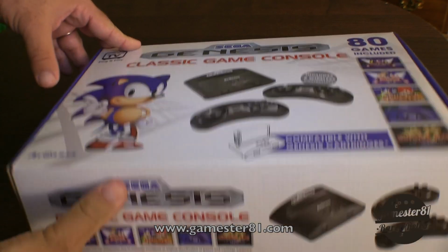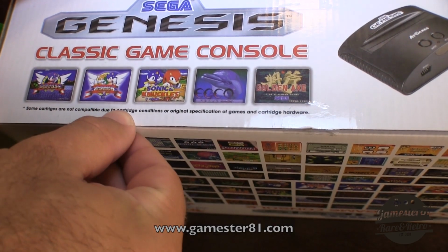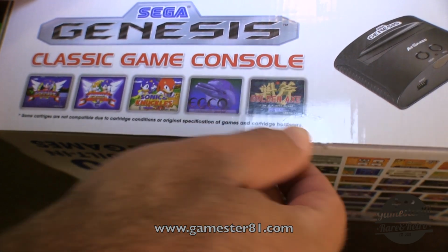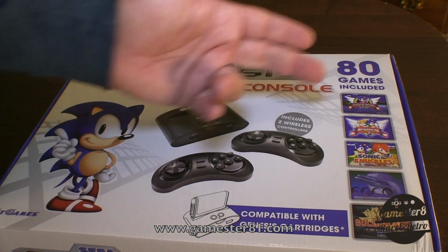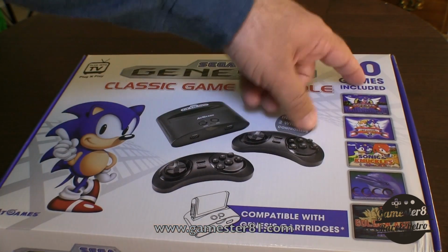And if you look at the fine print here, it says some cartridges are not compatible due to cartridge conditions or original specifications of games and cartridge hardware. So we'll test some games and see how well it actually works for them. There's a list of 5 game highlights here: Sonic 1, 2, Sonic & Knuckles, Ecco, Golden Axe. It's got 80 games included.